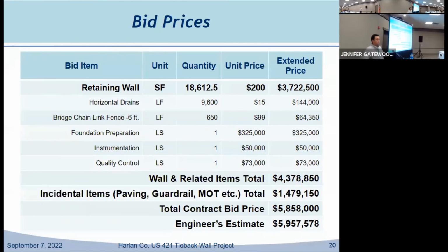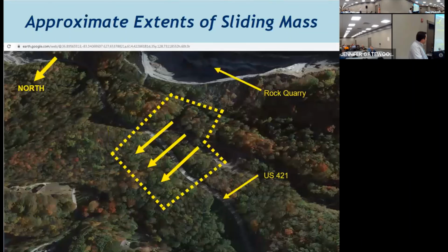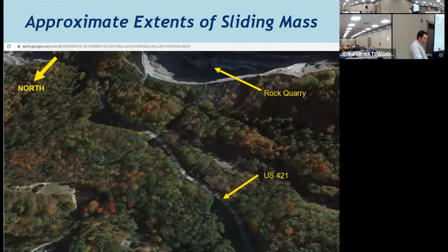Anything else? Out of curiosity, as the quarry gets closer to that hillside, I assume they're using explosives for their operation. Any concerns that the vibration is going to instigate more movement? No, there is some concern though.